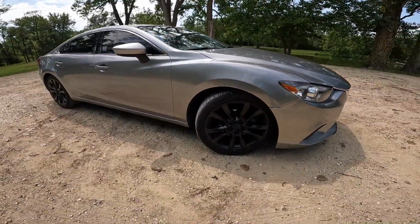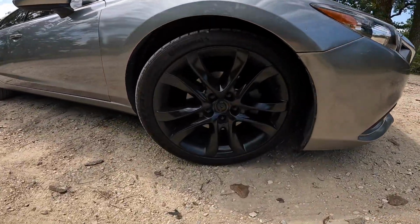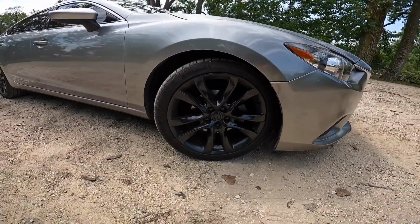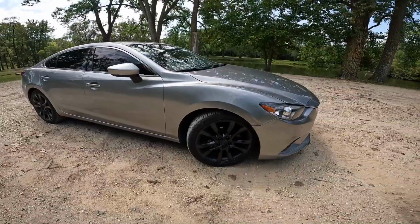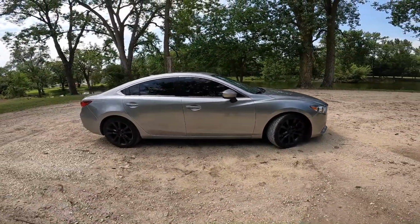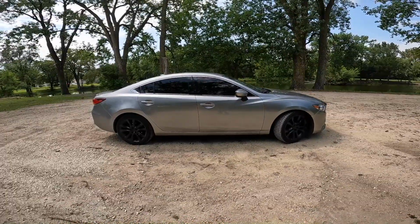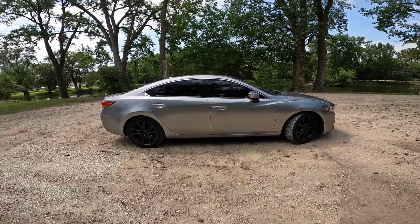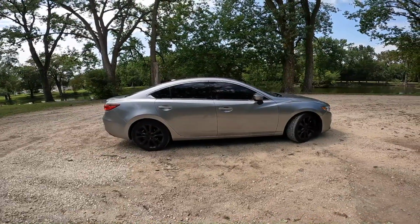Moving to the side profile, the Mazda 6 has a streamlined silhouette with flowing lines that gives it a dynamic stance. The 19-inch alloy wheels on the higher trims add to its sporty appeal. The rear is equally impressive with LED taillights and dual exhaust outlets that hint at its performance capabilities.